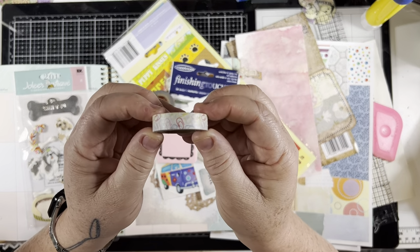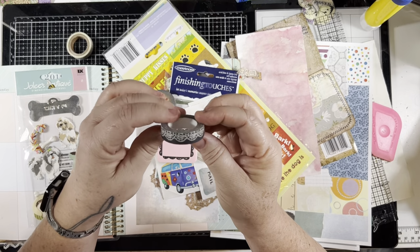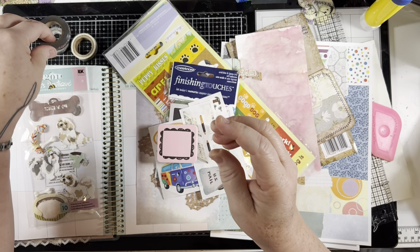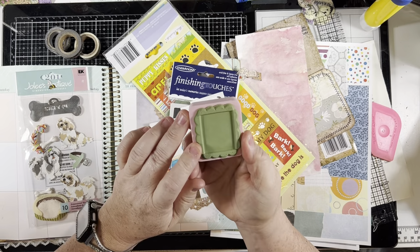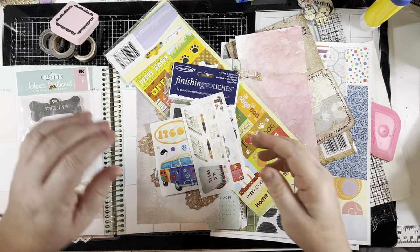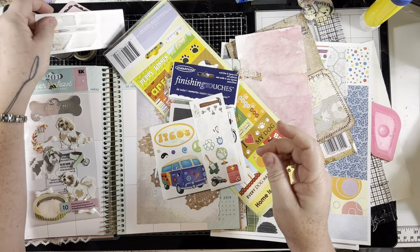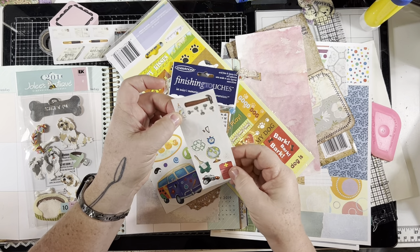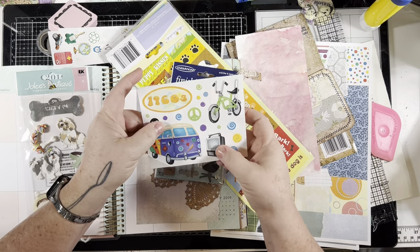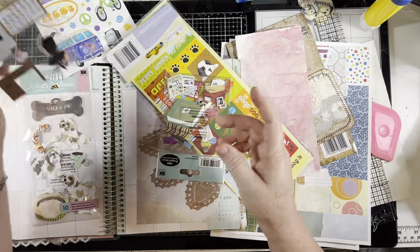So, this has paper clips. I'm going to probably use that. This has lace on it. I'm probably going to use that. Some flowers. A stamp of a frame. I have a lot of frames, so some newspapers and letters. Here's a bottle of glue and a camera, a TV, a desk, a chair.